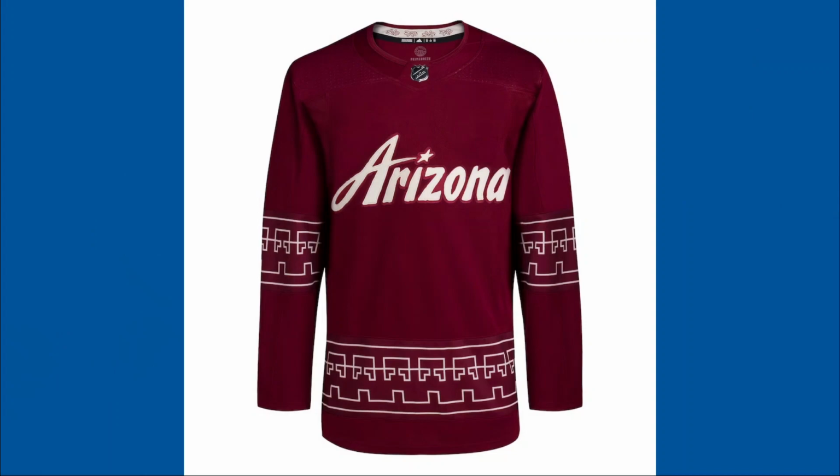Let's take a look at it. So they've debuted this jersey now. It has been on the ice, and all I can hear is the song Arizona. Take off your rainbow shades. That's all I look at this, and that's literally all I can think about. It's not great.